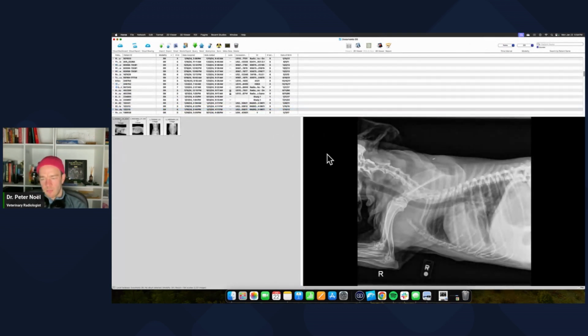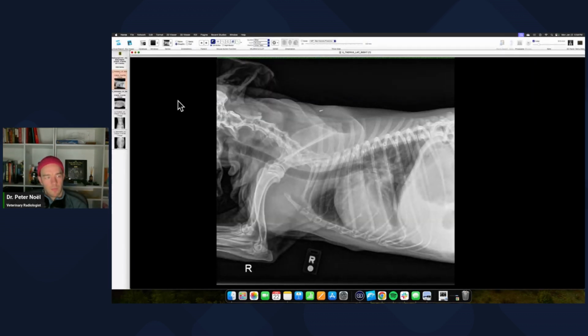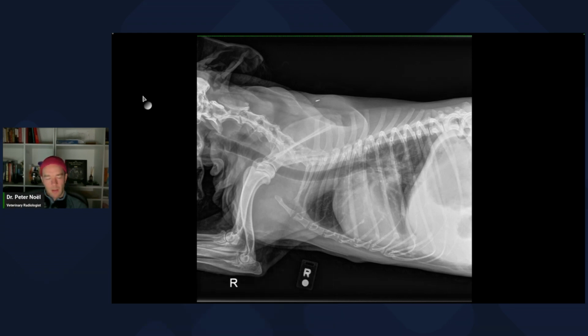This dog is tachypneic, and he's kind of collapsed. You've got four views: orthogonal of the thorax and orthogonal of the abdomen. Dr. Walsh says it's hard to interpret cervical vertebral abnormalities. Depending on the abnormalities you're wondering about, if you're talking about disc disease, it's really difficult because the positioning is usually terrible.